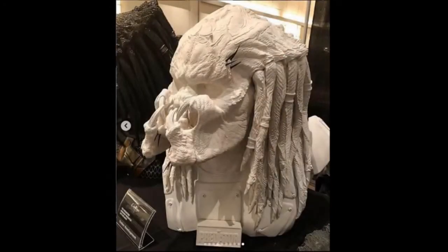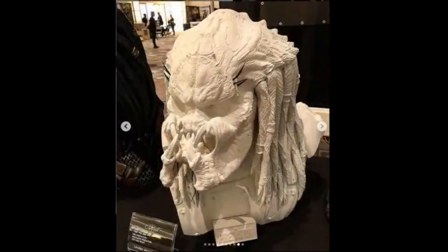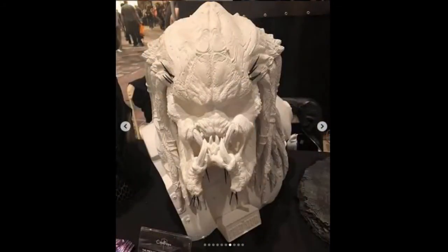So we're going to get the Fugitive and the Emissary, and I'm curious if this is the pattern that they're doing, if we're ever going to get the Assassin as well. I highly doubt it because the Assassin is pretty big, so we'll have to wait and see if they will in fact do an Assassin Predator bust, or if they'll stick with just the Fugitive and the Emissary.